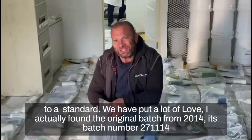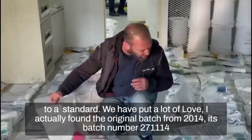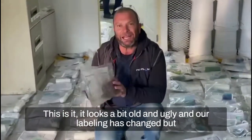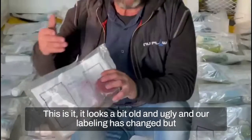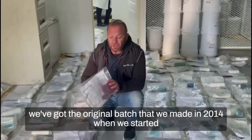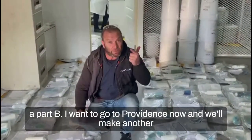I actually found the original batch from 2014. It's batch number 27114. This is it. It looks a bit old and ugly, and our labeling has changed, but we've got the original batch that we made in 2014 when we started with this. We've got structural, there's a part A and there's a part B.